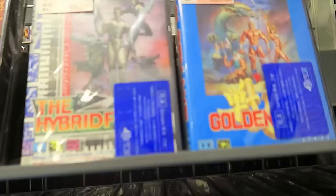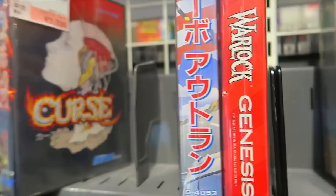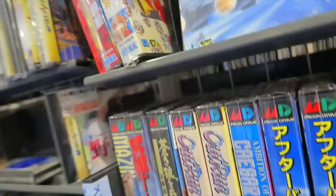But here we have Mega Drive. This whole side of the aisle is nothing but Sega. They even got a Genesis game. Where the hell did Genesis Warlock come from? Raiden Densetsu, I'm sorry, aka Raiden Trad. I like that. I like the whole Raiden series. Don't mean to be Dick Raiden, but I like Raiden.